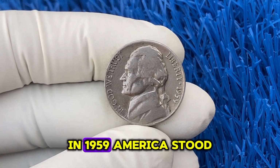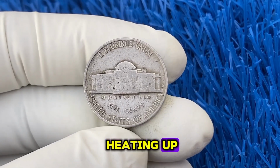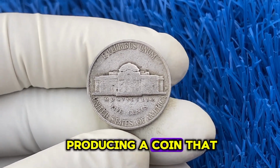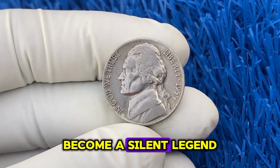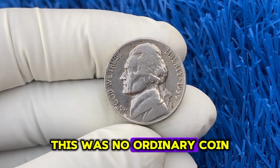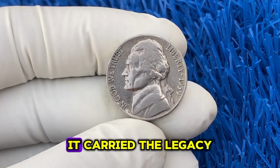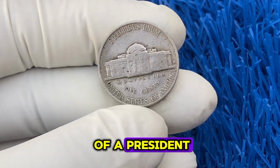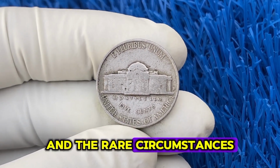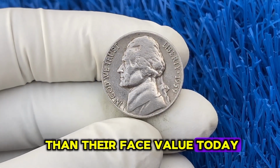In 1959, America stood on the edge of a new decade. The Cold War was heating up, the space race was beginning, and behind the scenes, the U.S. Mint was producing a coin that would one day become a silent legend, the 1959 Jefferson nickel. This was no ordinary coin. This nickel carried more than just 5 cents of value. It carried the legacy of a president, the evolving artistry of American coinage, and the rare circumstances that make some of these nickels worth far more than their face value today.